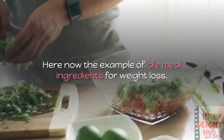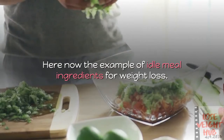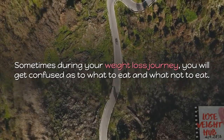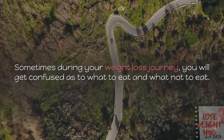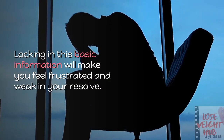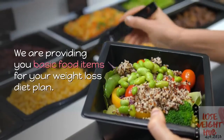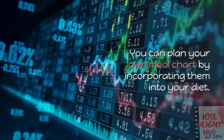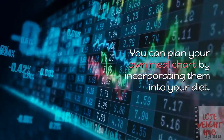Here now the example of ideal meal ingredients for weight loss. Sometimes during your weight loss journey, you will get confused as to what to eat and what not to eat. Lacking in this basic information will make you feel frustrated and weak in your resolve. We are providing you basic food items for your weight loss diet plan. You can plan your own meal chart by incorporating them into your diet.